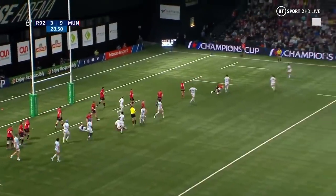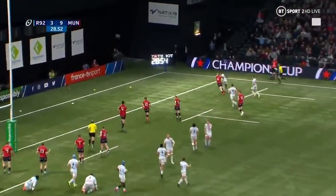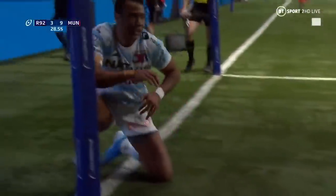Coming in at speed, whipped away. Thomas in an acre of space scores.